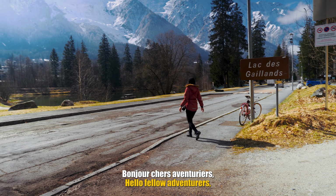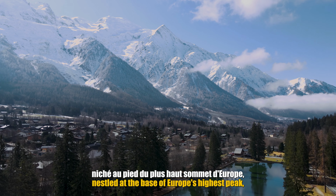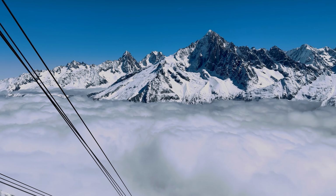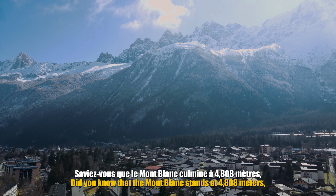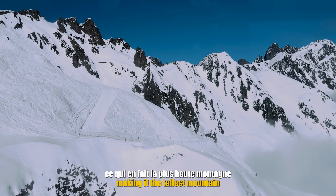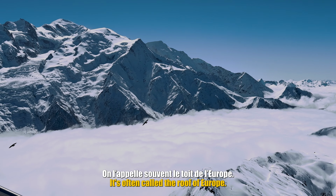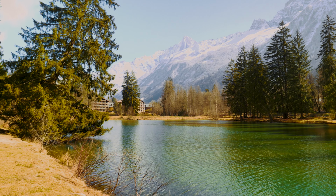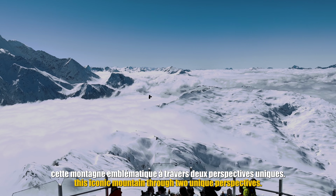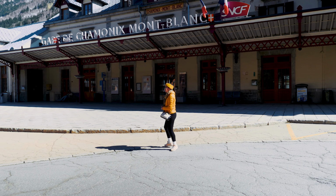Bonjour, fellow adventurers. Today we are in the charming town of Chamonix, nestled at the base of Europe's highest peak, Mont Blanc. Did you know that Mont Blanc stands at 4,808 meters, making it the tallest mountain in Western Europe? It's often called the roof of Europe. Over the next 3 days, we'll be exploring this iconic mountain through 2 unique perspectives. Let's embark on this white gold journey together.